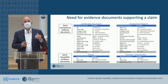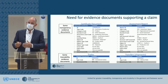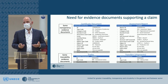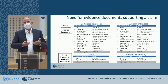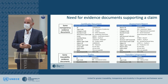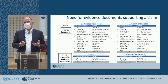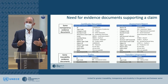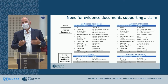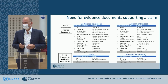And on the bottom you see traceability evidence document, and at the moment this is a reference to a type of document and an ID, and if more information is needed, then you can also provide an attachment or URL. This information could be extended in the future because the data model has this information already available, but we have chosen not to use too much information in this first step.